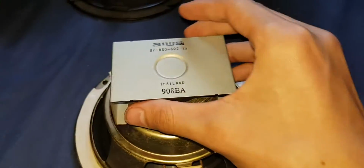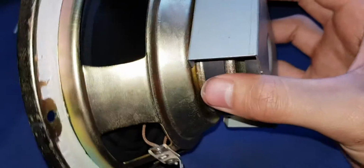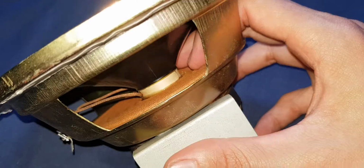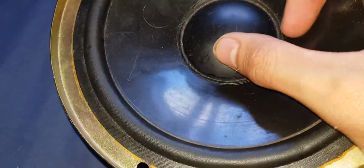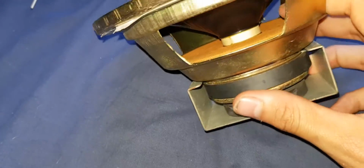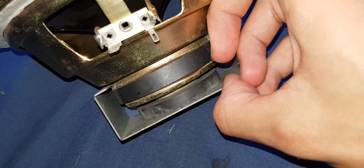The next speaker is an Aiwa. This is a mid 2000s to late 90s speaker again. We have a slightly smaller voice coil. This has a big spider on it as well. This actually has, what do you call this stuff? Felt, I think it's called. It has a felt surround, plastic dust cap, plastic cone. I only got one of these left because I broke the cone on the other one. So yeah, has 2 magnetic shields. It has one down there and this thing that goes around.